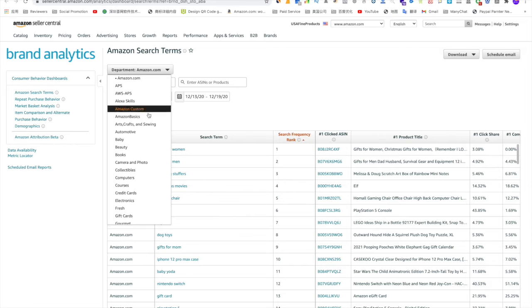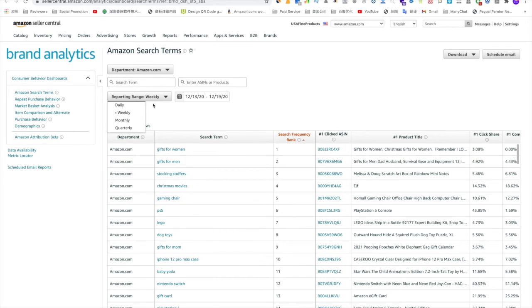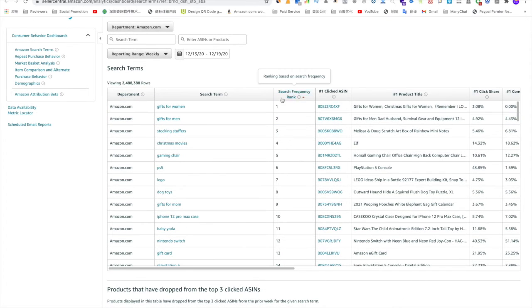You can choose your category, or you can choose from the whole Amazon marketplace. Now I'm going to choose the whole Amazon marketplace. Then you can choose a time range: daily, weekly, monthly, or quarterly. I will just use weekly because I want to see what customers were looking for in the past week. Or you can check a monthly report anyway. It's totally up to you. Remember, the higher the rank, the more people are searching for it. So gift for women, gift for men, stocking stuffers are actually the top three keywords, or top three products, people are searching and looking to buy on Amazon.